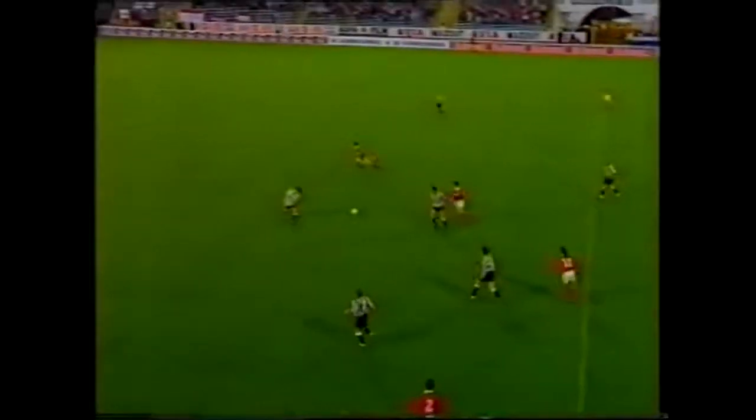Godfoy. Run off it by Lee, but it's run into the path of Saverens. There's a chance here. Needs a useful save from Pavel Srnicek. Saverens is the leading scorer last season for Royal Antwerp, a player whose goal-scoring feats in his early years earned him a move to Italy, and he had an unhappy stay with Pisa.